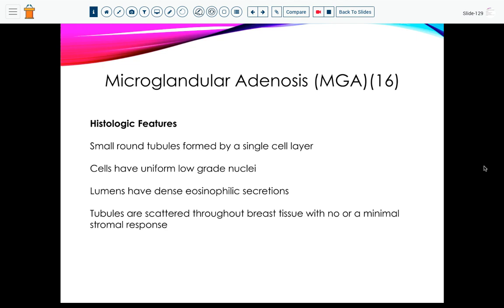Okay, case 16. This is a very rare diagnosis of the breast, microglandular adenosis, very distinctive. These are small round tubules formed by a single cell layer. The cells have uniform low-grade nuclei. The lumens have dense eosinophilic secretions, and the tubules are scattered throughout breast tissue with no or minimal stromal response.